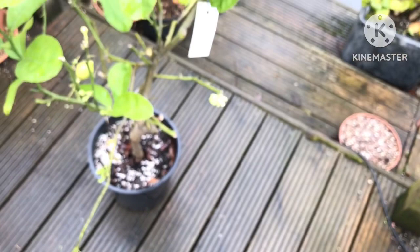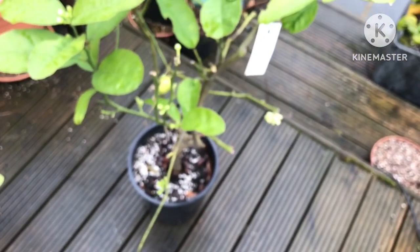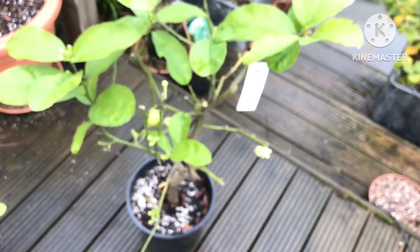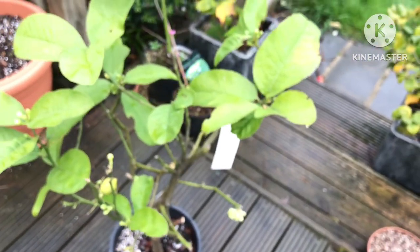It's not done very well since I had it. The roots were in very bad condition, and even after I repotted it, it didn't really do anything root wise. So I've decided not to disturb it again. I'm going to leave it all this summer and just feed it.